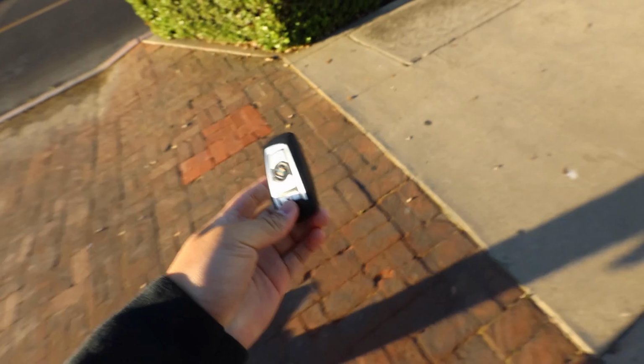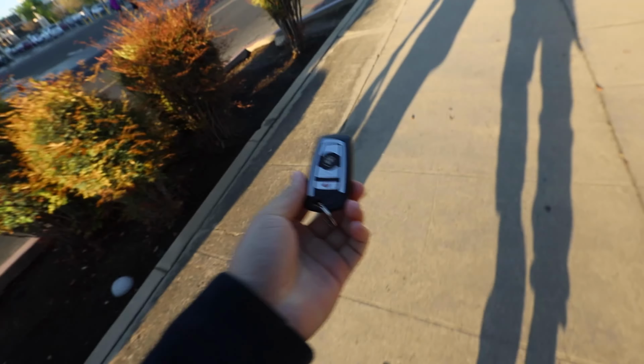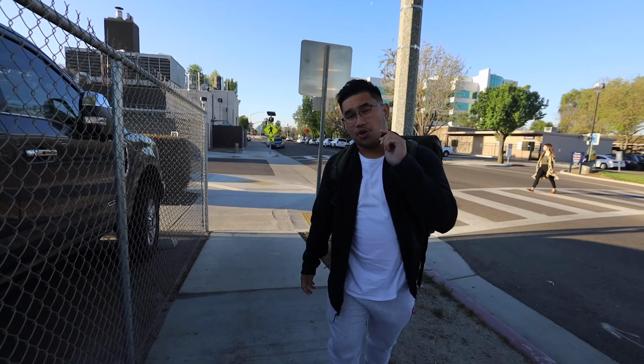All right, you guys, so we just got the key from my client here in Visalia, and he just needed to go into work, so he just tosses the key. Anyways, guys, like I said, we got the keys right here. The owner gave me permission to drive his car and just shoot it around here. So this is his F80 Laguna Seca Blue M3.